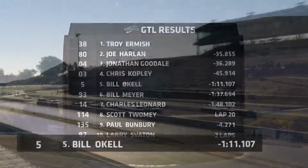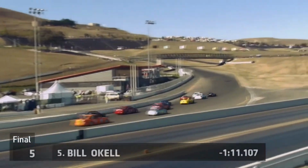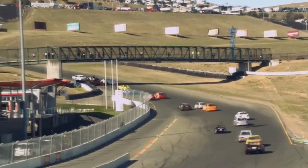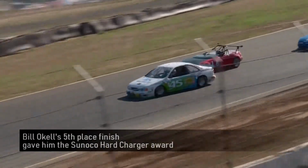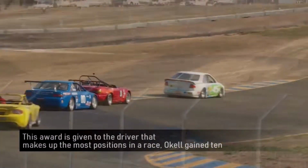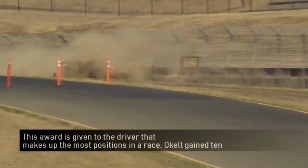It was such a close race all the way across the board there for the podium. Just really, really cool stuff. Wild start here on the race. Joe Huffaker, who we thought was going to be a contender, dropped by the wayside early. Here's some more great racing a little bit further back in the field. Troy Ermish was able to pull away and really controlled this race, but we had some moments, certainly.